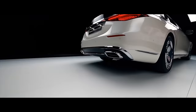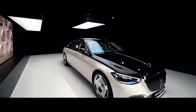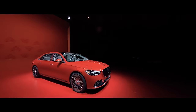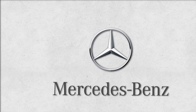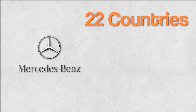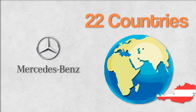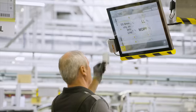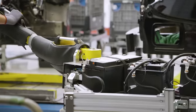But now, let's talk about Mercedes-Benz. Everyone knows that Mercedes-Benz is one of the top luxury car brands in the world. They're headquartered in Stuttgart, Germany. But they don't manufacture all cars exclusively in Germany. In fact, Mercedes has manufacturing facilities in 22 different countries. I'm talking about manufacturing plants in Austria, Argentina, France, Brazil, Hungary, and of course the US. These facilities were created because of the high demand for their vehicles and strict import restrictions in various countries.